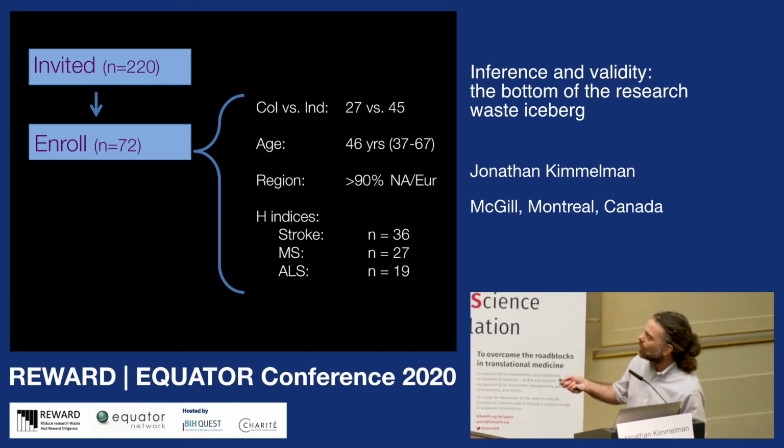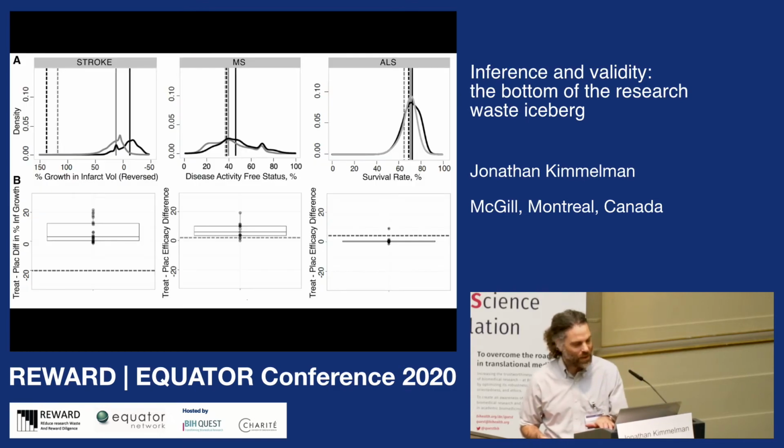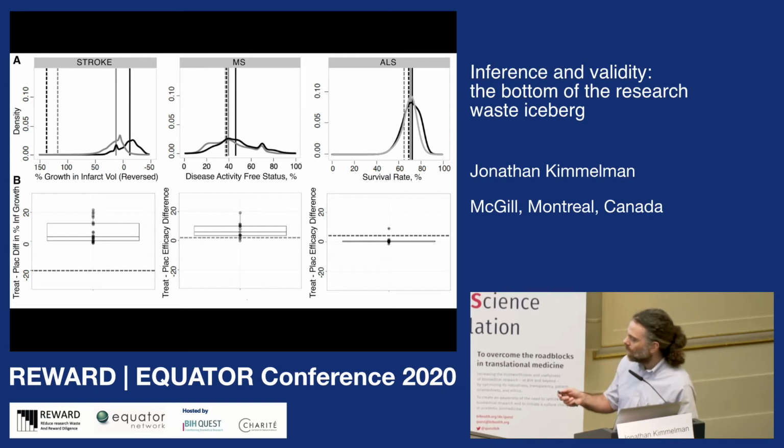The H indices, you can see here, show that you have a fairly productive group of stroke researchers and MS researchers, and the ALS researchers probably have to contend with the fact that the ALS journals have lower impact. Okay, here's a distribution of actual predictions that are averaged across everyone's distribution. Stroke over here, for example.